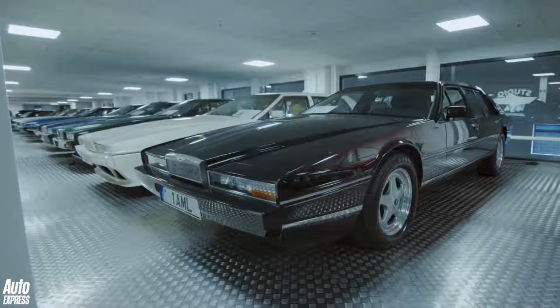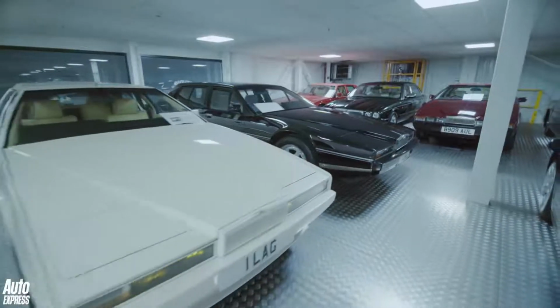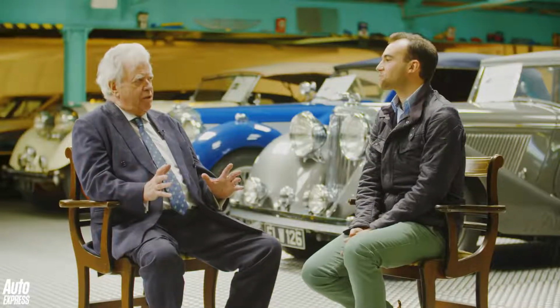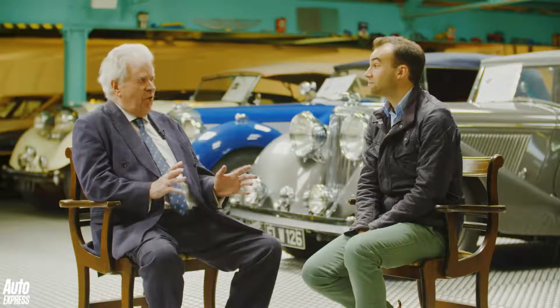Totally. And the late William Towns designed the Wedge, Aston or Lagonda motor car, and it wasn't an evolution of an existing car. It was a total, absolute radical design. And in fairness, you'd call it the ultimate Marmite car. You either loved it or you hated it.